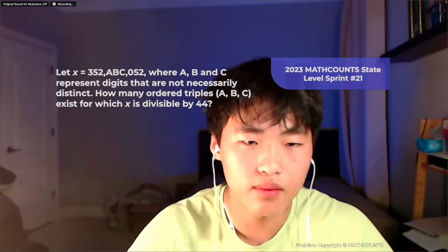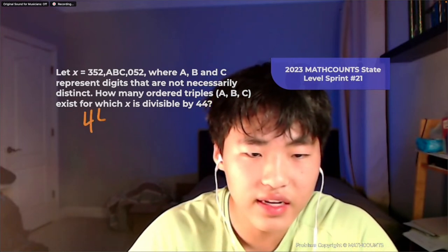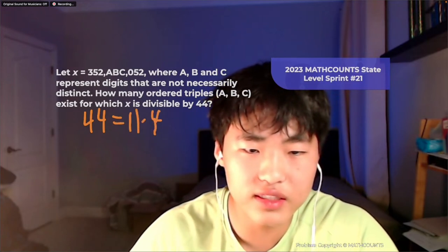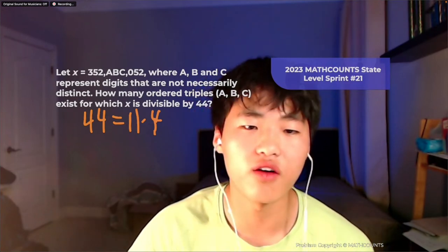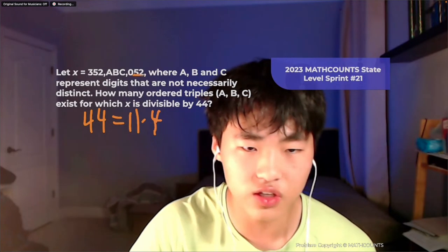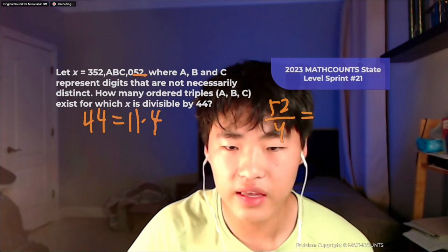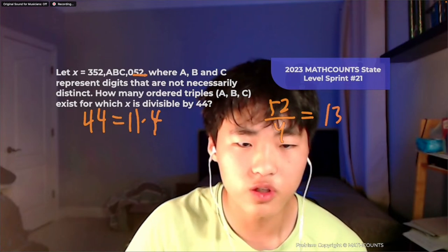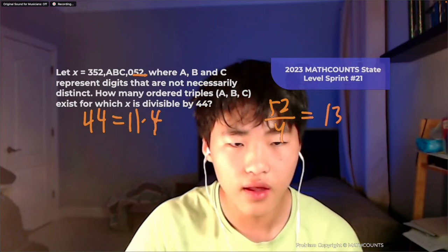So for this problem, what we can notice here is that 44 is equal to 11 times 4. For the divisibility rule by 4, you only have to look at the last two digits of a number. And the last two digits of this huge X value are just 52. Because 52 is divisible by 4, and 52 equals 4 times 13, it's already divisible by 4. So we just need to check for divisibility by 11, and we need to find all ordered triples A, B, and C that satisfy that.